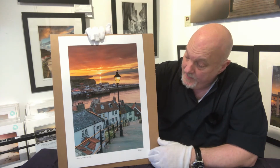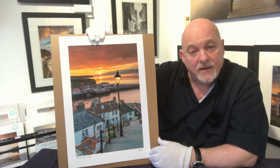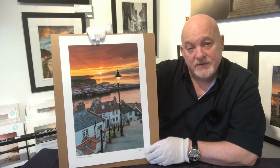And it's a paper that I like to use when I can, and it's hopefully a paper that I can use in the future if I can shoot some more scenes worthy of it. So that's the first image today.